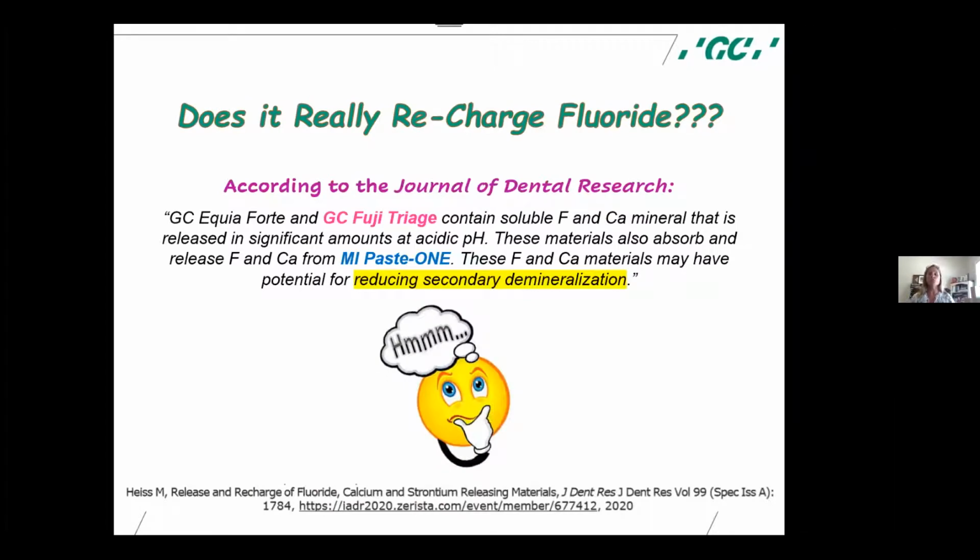So does it really recharge fluoride? A lot of people go, okay, you get this initial burst of fluoride, but does it really recharge fluoride? So, I actually found a study, and I can pass this along to you guys, and the reference is actually at the bottom as well.